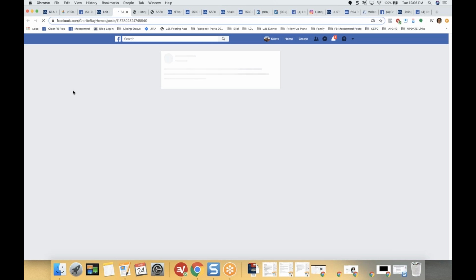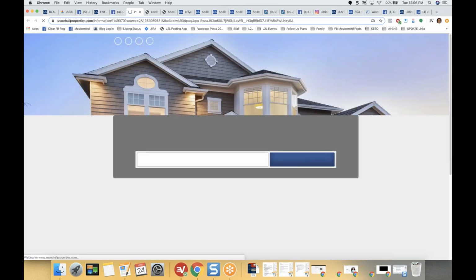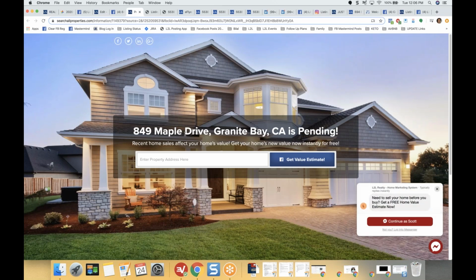Just use that drop down on the listing dashboard to change the status as appropriate. And there we go. Now we can see everything is changed. It's talking about the fact that the listing is now pending. Now it goes to a different type of landing page, a seller lead capture landing page.